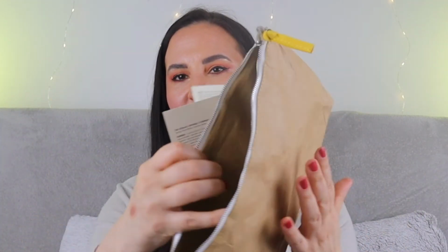I do love soaps. I don't know why, but I kind of love soaps. I love how they smell, and I use them quite a lot, so I'm quite happy with it. I'm just surprised that it's so thin. I don't know, super thin. So this is the last item in this bag, and also we have the bag itself, which is actually quite big. Definitely something I'm going to reuse. I'm always in need of bags like that.